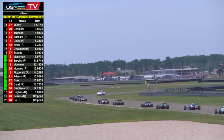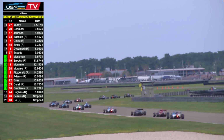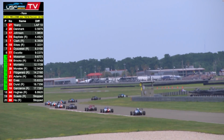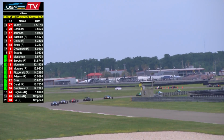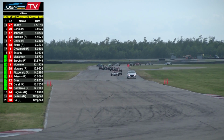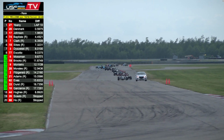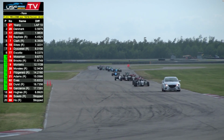So 1st and 4th have both had issues on the racetrack here. Christian Brooks is down a bit too, but he's going to benefit a little bit here. He's going to move up to probably, I think, 10th, although he came in 3rd in points. Nikita Johnson definitely in the hot seat to potentially take over the point lead. Hunter Yaney was 9th coming in. Jace Denmark coming into the race.